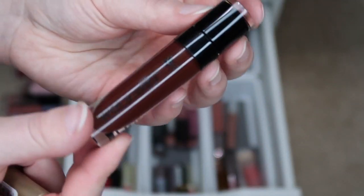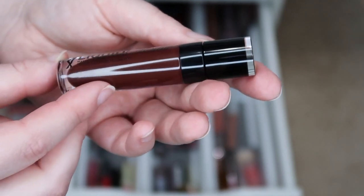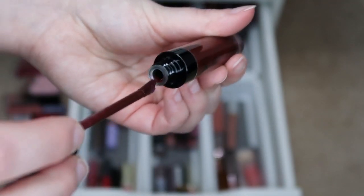The next one is from Wet n Wild, and this is one of their Megalast liquid catsuit, and this is in Goth Topic.